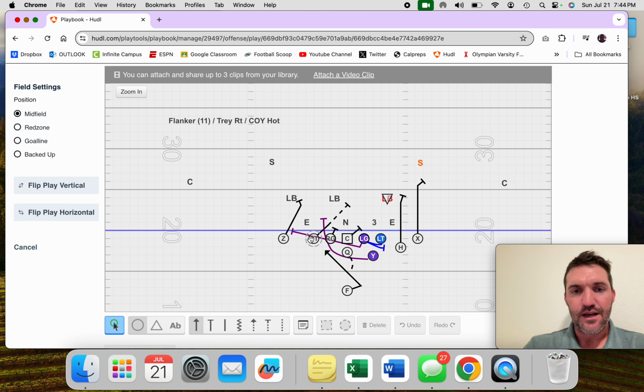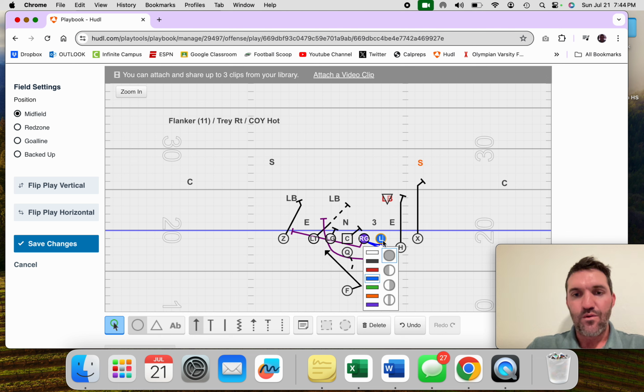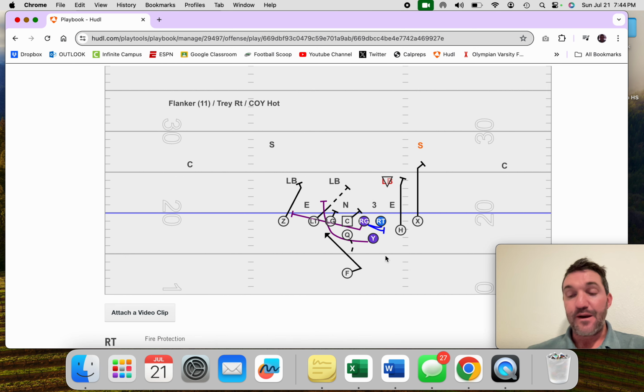I'm sorry. This should be left tackle. This should be left guard. This should be right guard, and this should be right tackle. Okay, for the right tackle here, he has a very specific rule we call bang, seal, and wheel. Okay, we don't want the D lineman to crash this play and blow it up in the backfield.